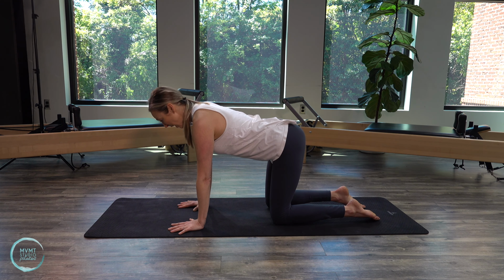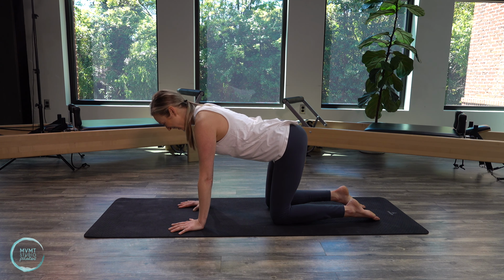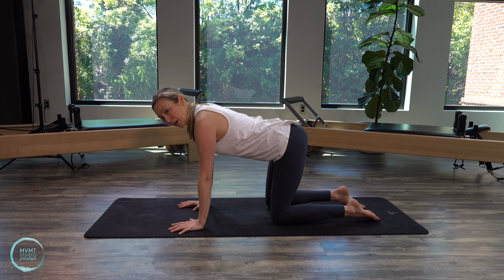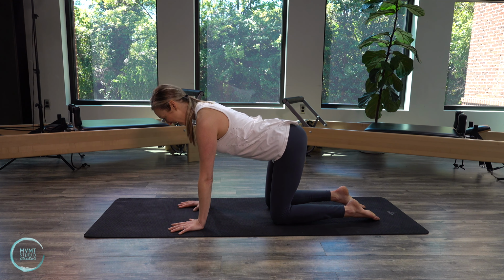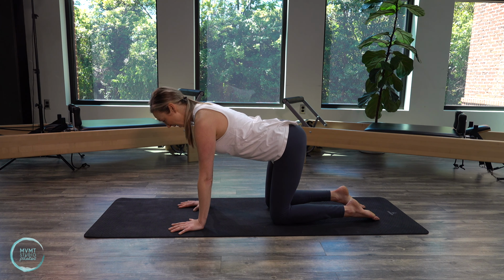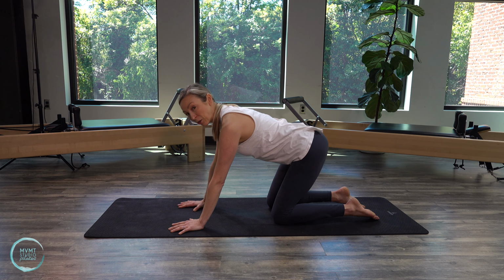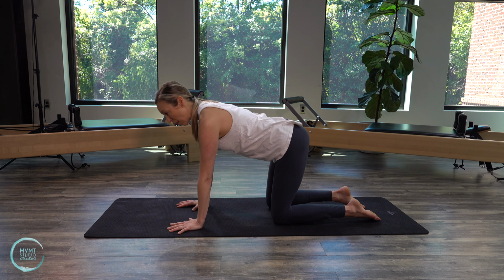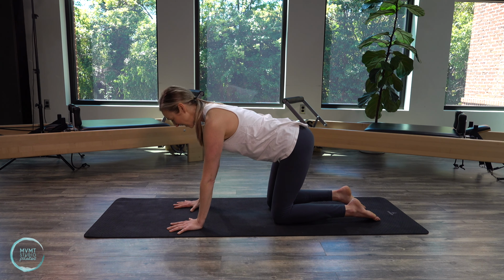Let's do that 2 more times. Inhale, let it out. Good, and exhale, pull it in and up. Last one, inhale. And exhale. So this may seem like really simple exercises, but I promise you this is gonna help you as we continue on in the next days ahead.